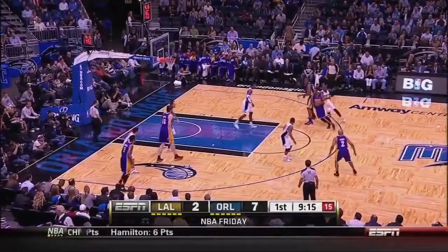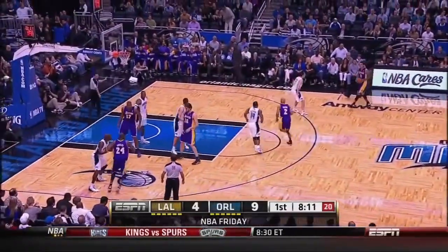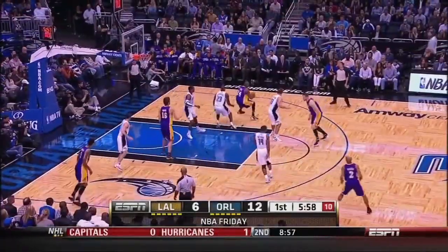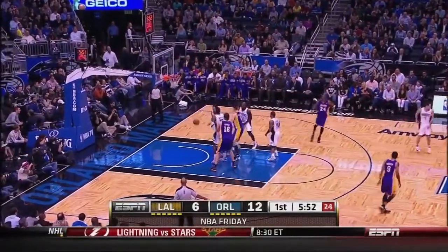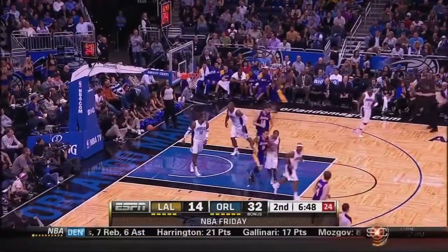He's had a very poor offensive year so far. They need him at the top of his game to help, so that gives him more room. I think he's playing much better offensively this year. Kobe Bryant, line drive, nails it. So Fisher lines up a three. You've got Kobe Bryant as he makes that ridiculous shot.